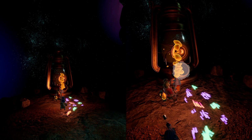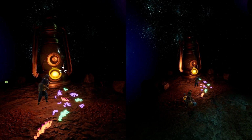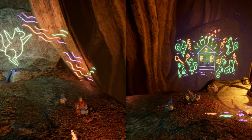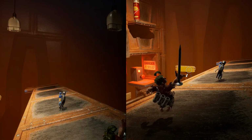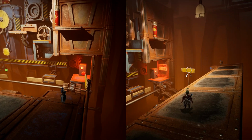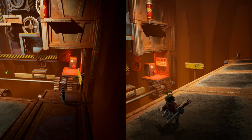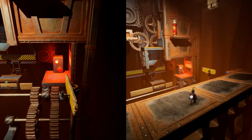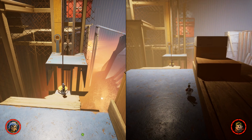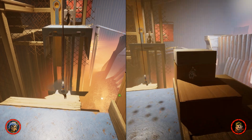Each new pairing leads to a new selection of co-op based puzzles, often forcing players to combine their abilities in interesting ways. Early on, for example, May is given the head of a hammer, while Cody is given magical nails that can be thrown and recalled. Cody can throw these nails into the wall, allowing May to use her hammer to swing from them.